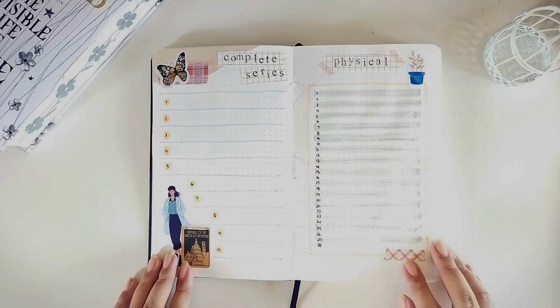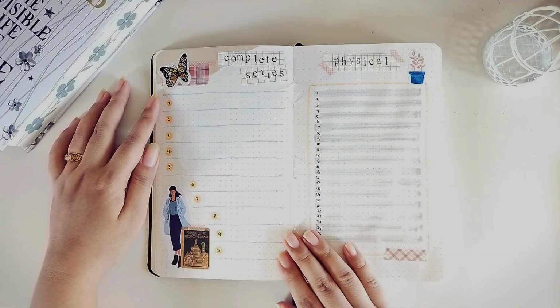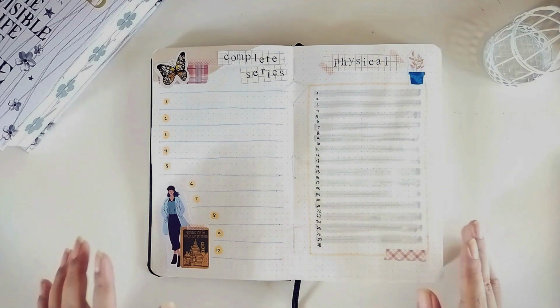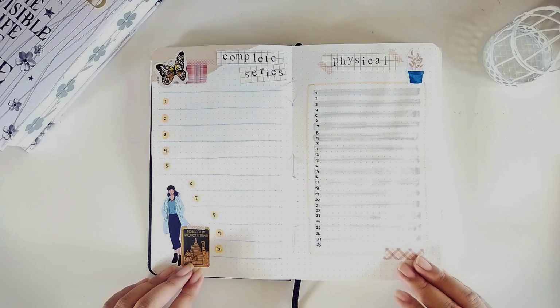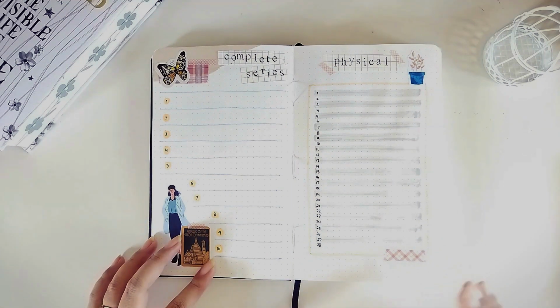The next spread is to track the series that I complete next year, but it is only for the series that I have started before 2022. This is my top reading goal for next year because currently I'm in the middle of 40 series. I know it's huge, that's why I want to prioritize reducing the number next year.